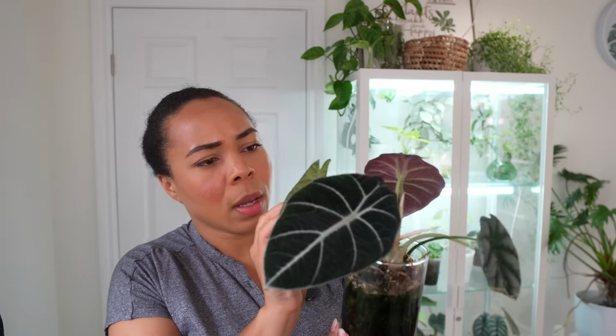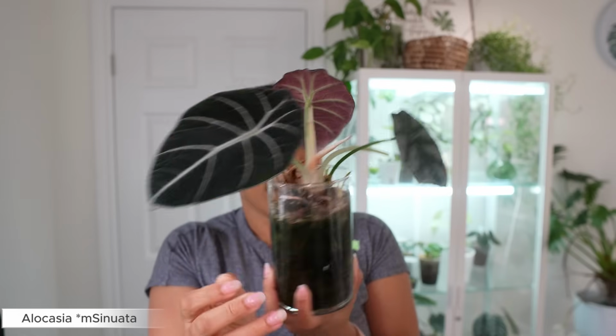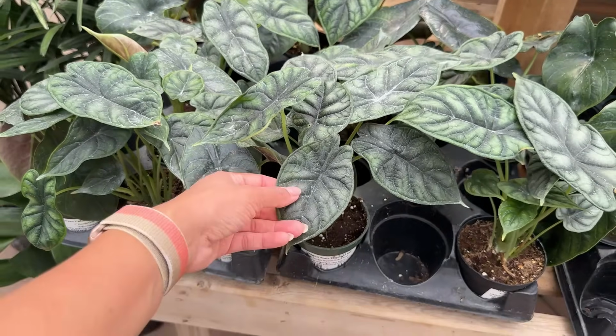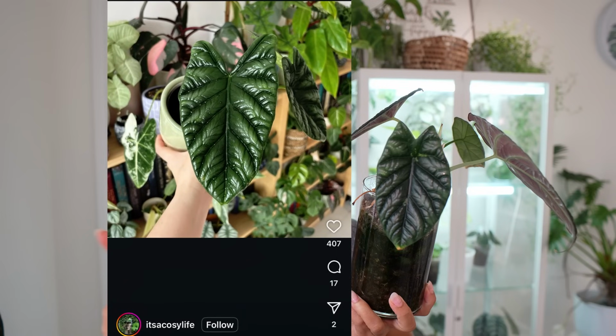Now, the next plant that I want to share, and I'm going to share it because it's right here, is my Alocasia dragon scale. I actually have 2 of them. So I have 1 and 2. This is a plant that I'm not in love with anymore. I used to love it, but I think I thought it was a different Alocasia. I thought that it was an Alocasia dragon scale. This is in fact an Alocasia sinuata, or sinuata, you may pronounce it. It's just a little bit different from the dragon scale.